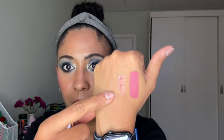Sorry, I'm trying to see if I can scrape enough of this to give you a baby swatch of Velvet. It's like a mauvey pink. Yeah, you see it right there. See the shine? See how reflective that is? I love that gloss formula. But again, I don't need to replace it right now because I have the full size from a Sephora Favorites kit.